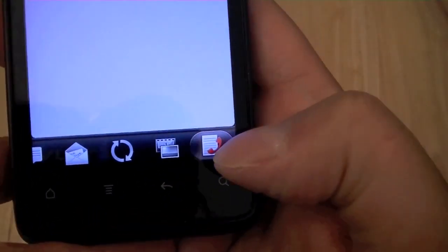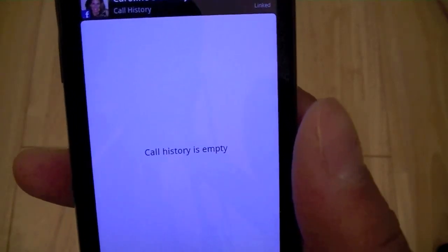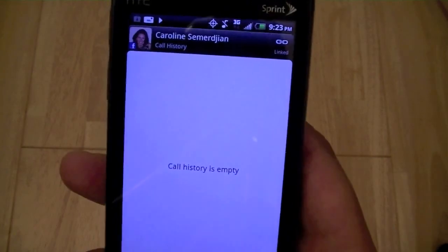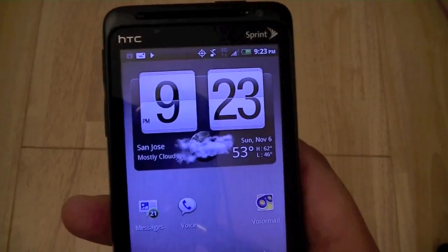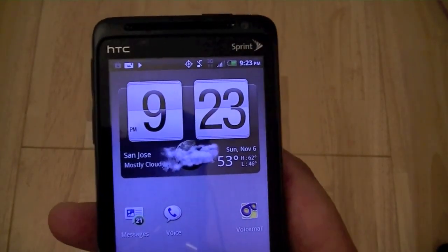And then a call history. So it will show if I had any calls or missed calls with Caroline to keep track of all my call logs with just that particular person. So you do have that little integration there that makes you examine your communications more closely and help you keep track of the people you keep in contact with the most.